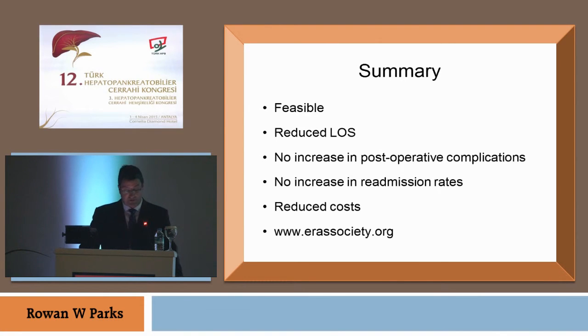So in summary, enhanced recovery after pancreaticoduodenectomy is feasible. It can result in a reduced length of stay without any increase in postoperative complications, without any increase in readmission rates, and at some considerable cost savings. I think where we are at the minute is that we've shown we have a surrogate marker that this is good for the patients, in that they're in hospital for less time.